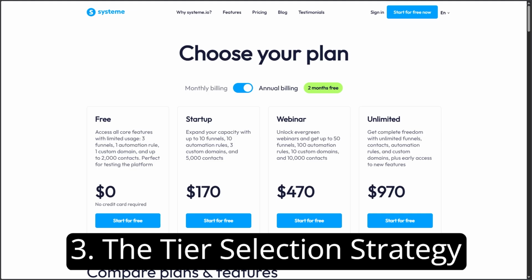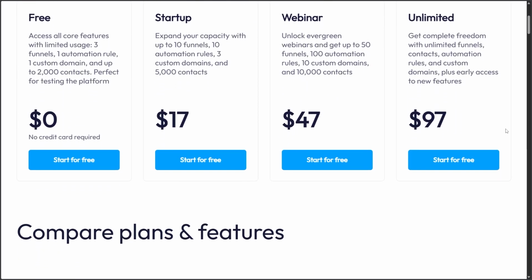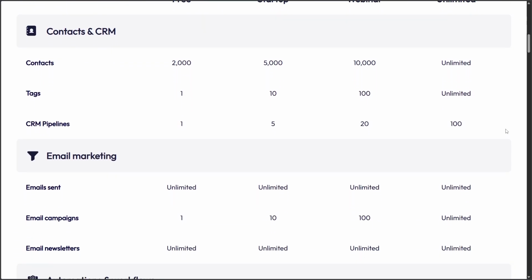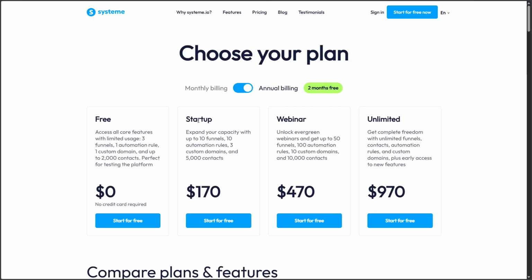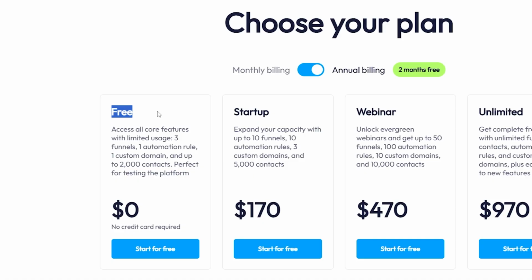And now moving on to the tier selection strategy. The key to a successful move is choosing a tier that actually aligns with the current size of your business and where you plan to be over the next year. You don't want to just guess. You have to look at your inventory. If you're a solo creator with one main offer and a list under 5,000 contacts, the startup is a good place to start. If you're starting from absolute zero, the free for life tier makes a lot of sense too, because you can grow your business for free.